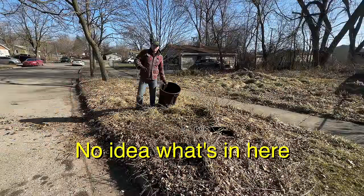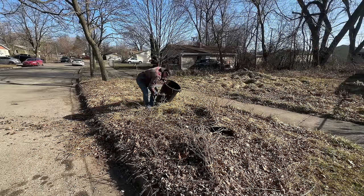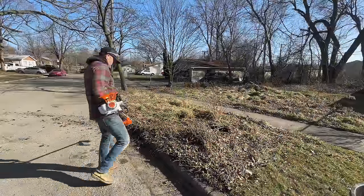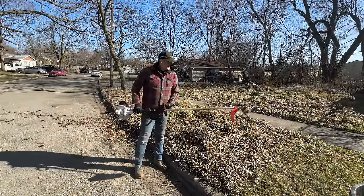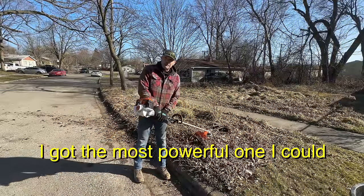No idea what's in here, so we're gonna whip it so I don't ruin my mower. New season, new whip. My other one busted, so I got the most powerful one I could. Here we go.